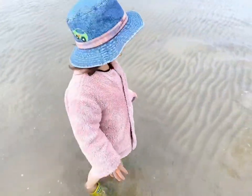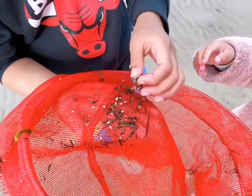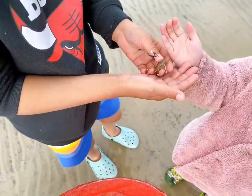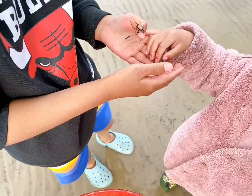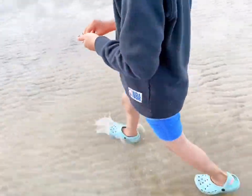Alright, touch the starfish, Chloe. Can I have a look again? Oh, no. Better if she doesn't. Yeah, might jump again. Your hand, Chloe. Yeah. Find me. Oh, it's wiggling. Okay, let's put it in.